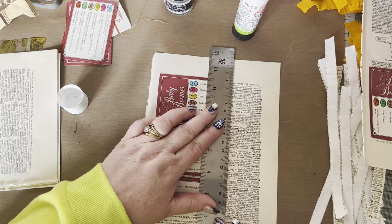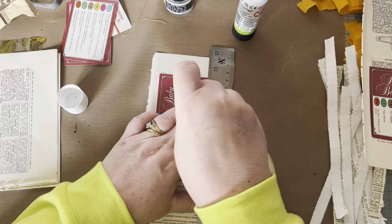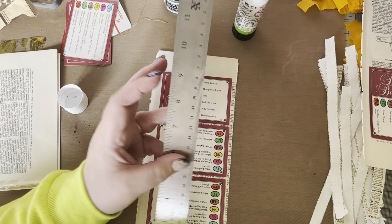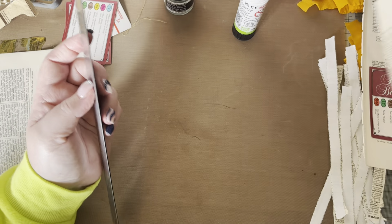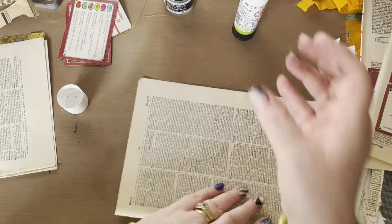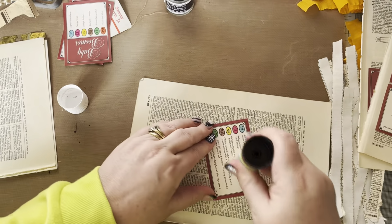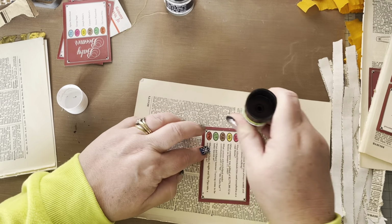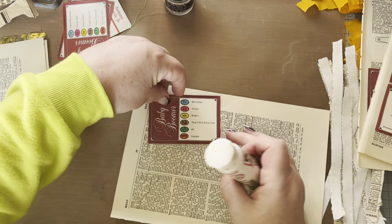Let's just tear this off here. I didn't need to do that first, actually. Don't know what I'm talking about sometimes. So I'm just waffling. This hasn't got any pictures on either side, so doesn't matter where these go.